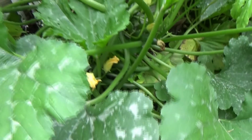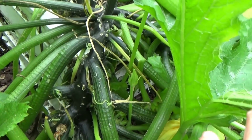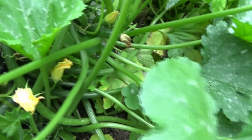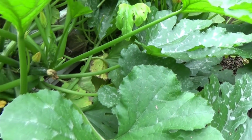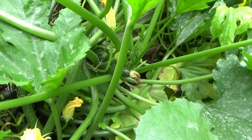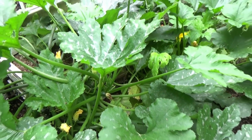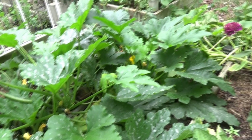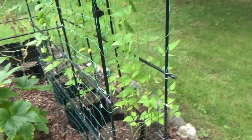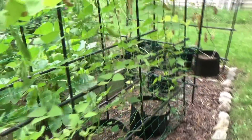And I mean, it just keeps trailing down. That's crazy. It's really liking something over here. Probably my best year for zucchini in a long time. And I'm surprised because those did have some damage from the squash vine borers.